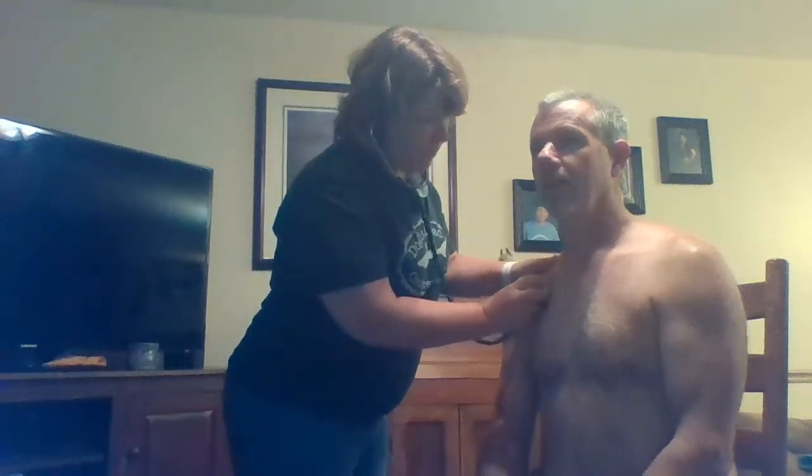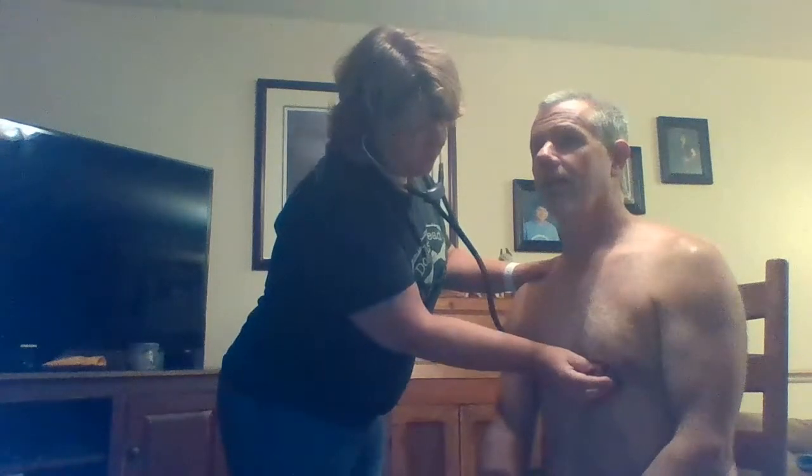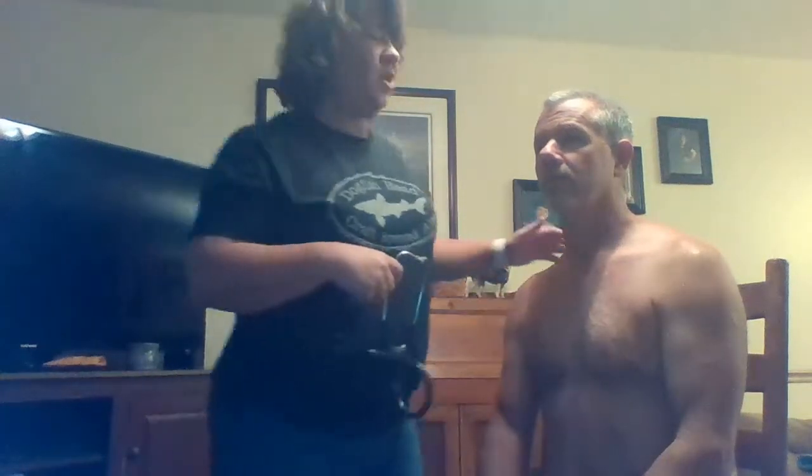We can also do egophony, which is when you have your patient say the letter E. If there's any consolidation in the lung, then you would hear it as A in your stethoscope. E, E, E. And you would do that back and forth, and you can do that also posteriorly.